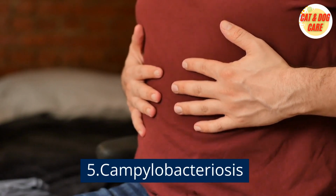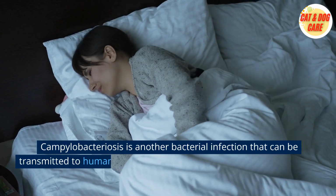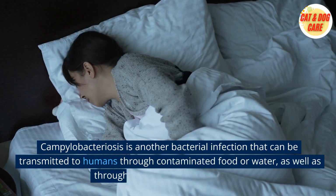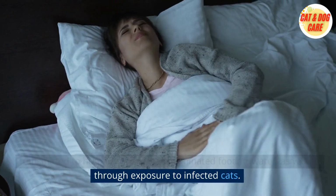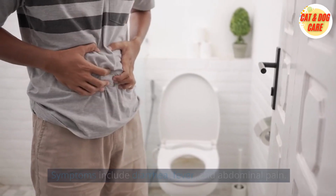5. Campylobacteriosis. Campylobacteriosis is another bacterial infection that can be transmitted to humans through contaminated food or water, as well as through exposure to infected cats. Symptoms include diarrhea, fever, and abdominal pain.